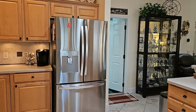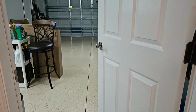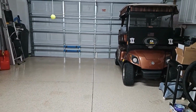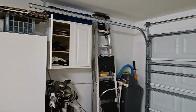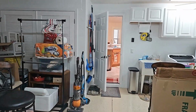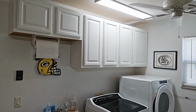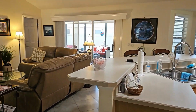Let's go out to the garage and take a look. This is a Whispering Pine model. First thing I notice in the garage is the epoxy floors. They're immaculate. This is a 2-car garage. It is a designer home. You do have the laundry facilities in the garage with a sink. That is your laundry facility. Has white cabinets. Very nice home, very well kept.